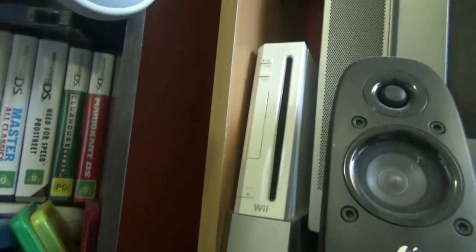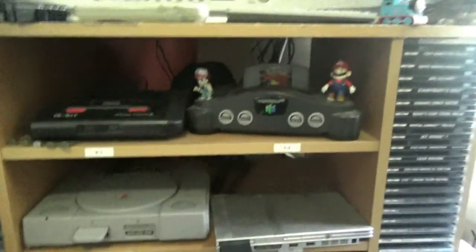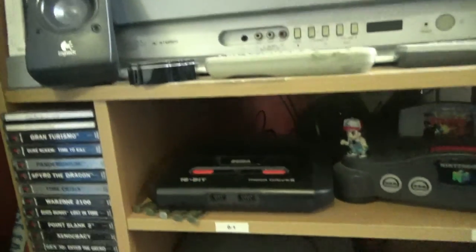Thomas on top there. Pac-Man, Candy Tin. Wii that's not hooked up because I play my Wii games on my Wii U. Yeah, so looking at the consoles, I've got my Mega Drive that's, to be honest, barely touched. I really need to play more Mega Drive.